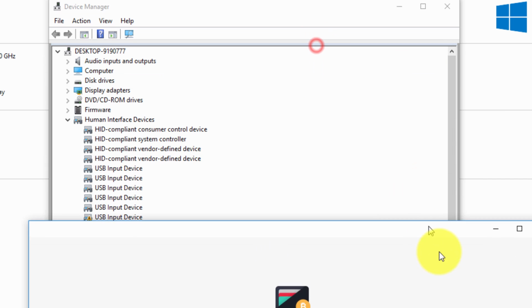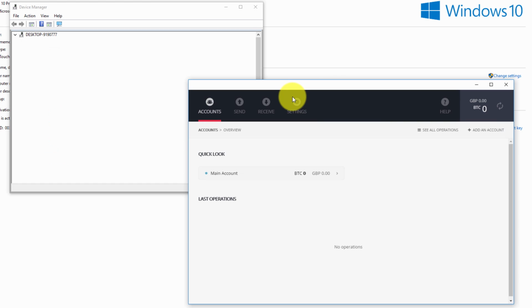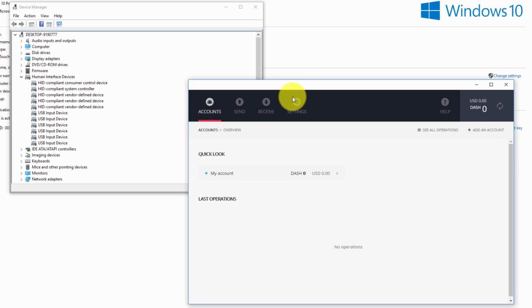I tried it in both front USB ports, and the problem was exactly the same. Once I plugged it into a rear USB port though, it was detected correctly and the software opened up. It was at this point that I realized how the interface between the hardware wallet and the software is supposed to work. You use the hardware wallet kind of like a remote control. Whatever app you open up on the Ledger hardware wallet opens the corresponding wallet on your computer.